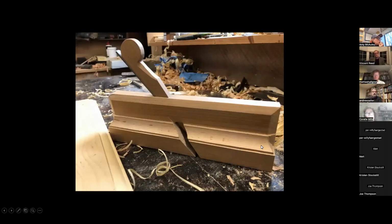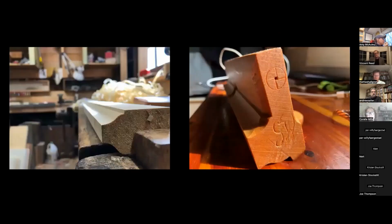And so there's some qualities of the 18th century planes that I really love. They're just beautiful to look at. They're beautifully done. And I've tried to incorporate some of those into my planes. And so really the plane is not the end product. The accurate molding is the end product of all of this endeavor.